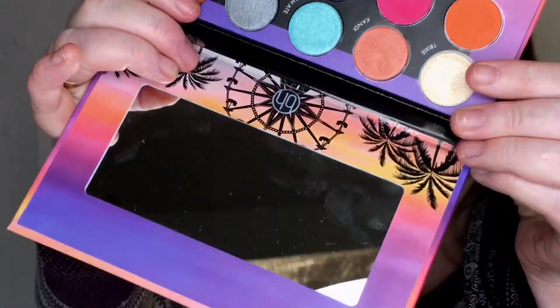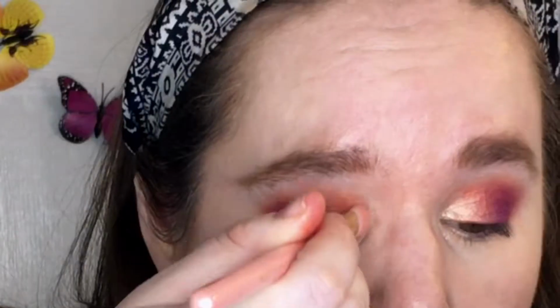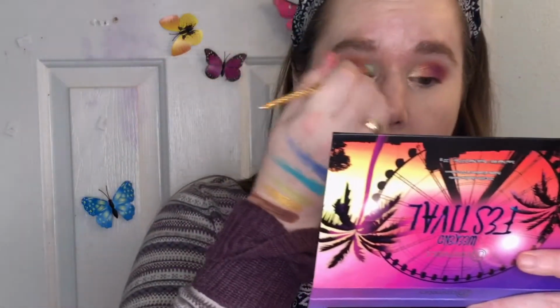Now I'm going to take Trixie and put that on the inner corner. Now I'm just taking another clean brush and blending a bit. And then I'm gonna take a little tiny brush and grab some more of that Swag, which is just gorgeous. Gorgeous shade. And bring that around my lower lash line. And then I'm gonna take Hippie, which is the bright orange, and put it right in the middle and use my finger to just smudge them into each other.